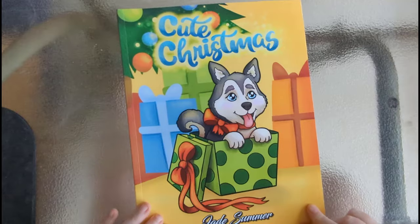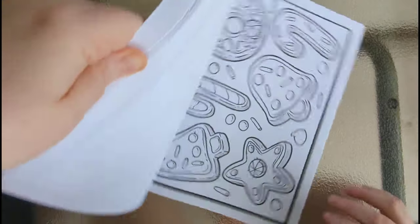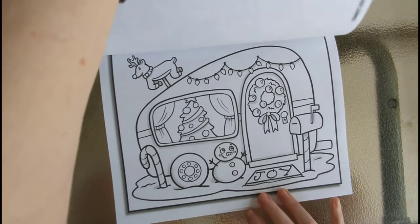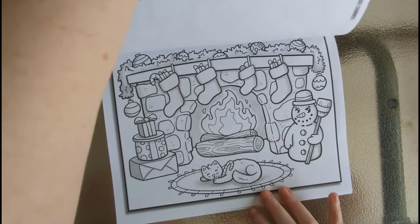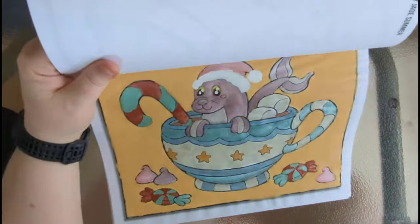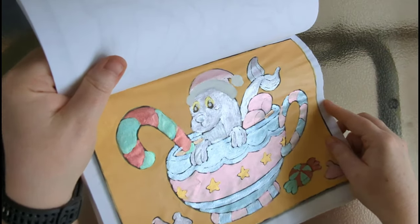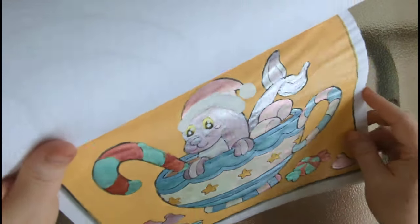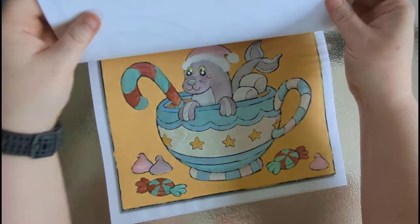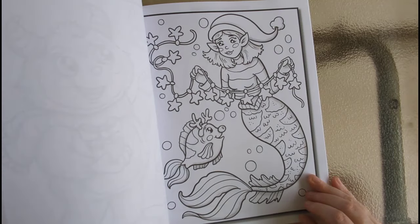Cute Christmas, again under the Jade Summer tag. I did this one using, oh my goodness, acrylic paint in the background, and then the rest of it's like shiny metallic paints. Hopefully you can see that. Just playing around with some different stuff in the books.